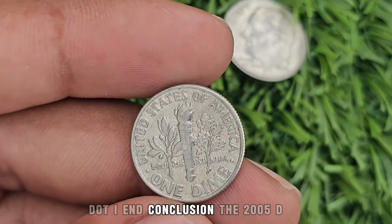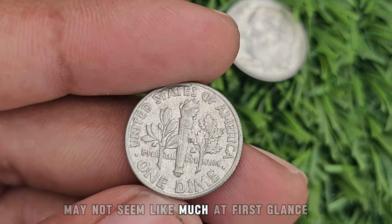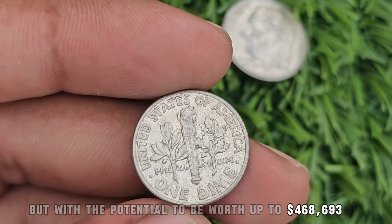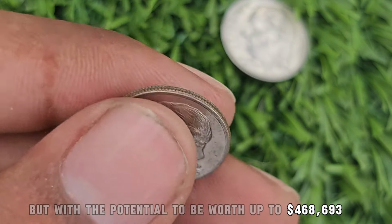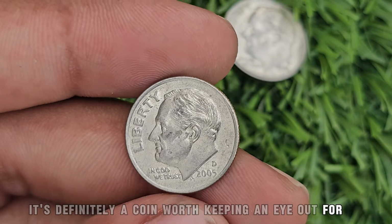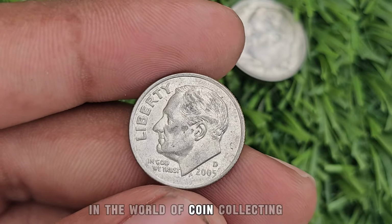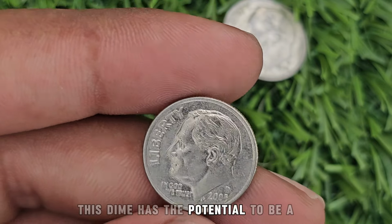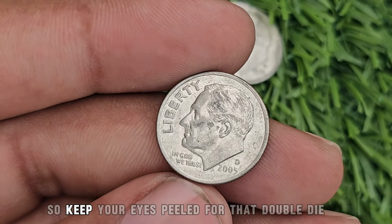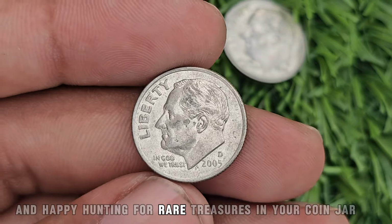In conclusion, the 2005 D Roosevelt 1 dime coin may not seem like much at first glance, but with the potential to be worth up to $468,693, it's definitely a coin worth keeping an eye out for. Whether you're a seasoned collector or just getting started in the world of coin collecting, this dime has the potential to be a valuable addition to your collection. So, keep your eyes peeled for that double die obverse error, and happy hunting for rare treasures in your coin jar.